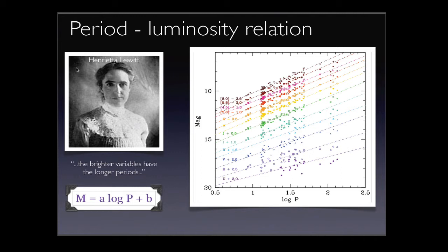And what you can see is that the slope of the relation becomes steeper as you go to the infrared, and the dispersion around the relation becomes much smaller. So in the infrared, we can get a much more accurate measurement of the distance of a Cepheid just by the nature of the relation being much tighter in the mid-infrared. So this is why we focus on the mid-infrared for Cepheids.